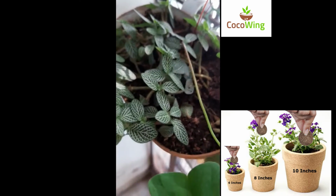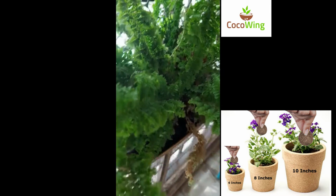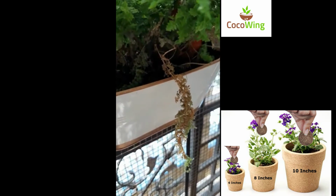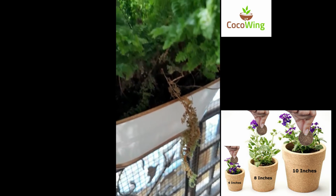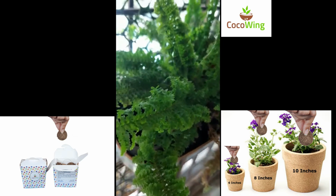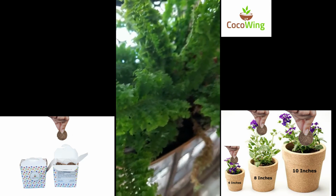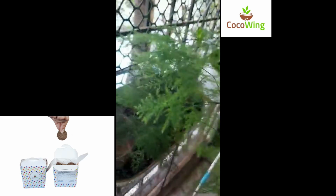This is just a croton that I have, and it was about to die. Actually, you can see this dried branch of this, but I put this tablet like before say a week back. This is showing some results, as well as this you can see.